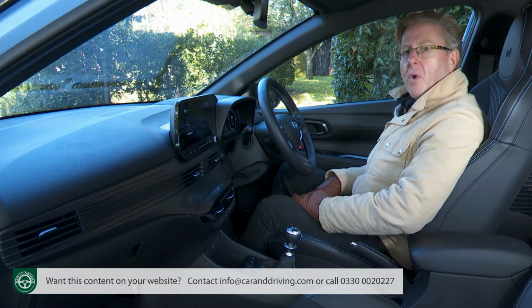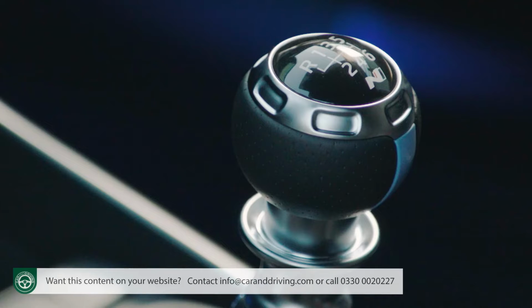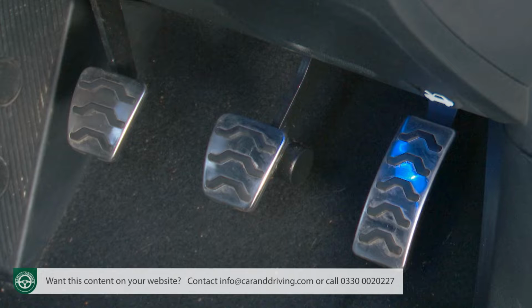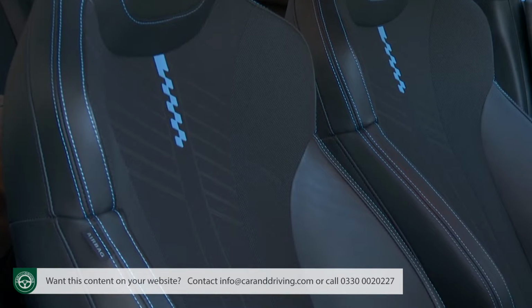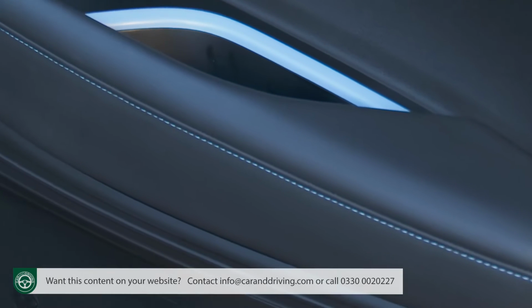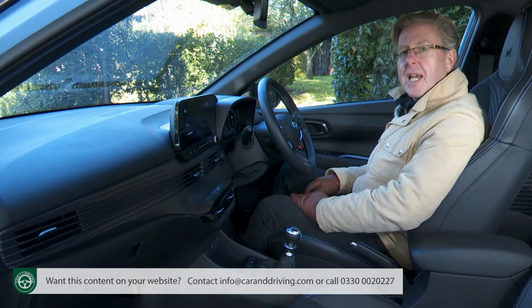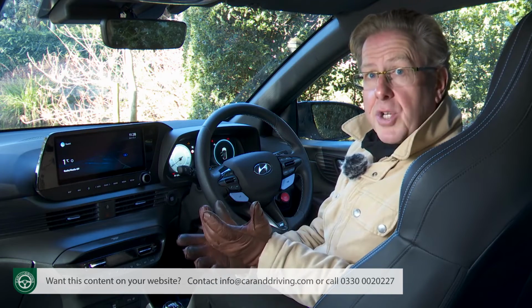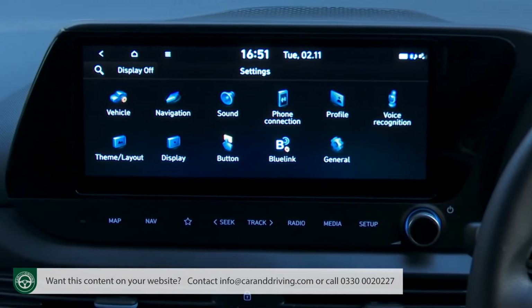All the shopping rocket detailing you'd want is present and correct too. A perfectly positioned gear lever with serrated black and silver finishing, N branded door sill tread plates, race style silver pedals, and blue stitching to decorate the upholstery, the handbrake, the door cards and the gear shift gaiter. Shopping rocket fans will love it all. But not perhaps quite as much as what they'll find on the two 10.25-inch screens that dominate the dash.